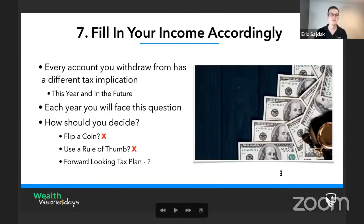Okay, and then number 7, once you've gone through all of these steps, you've maximized Social Security, you found your income target, you know how long you're going to live, you've estimated RMDs, you know your annual tax brackets. Well, now, on top of Social Security, how do you fill in your income accordingly? If you have $60,000 of a Social Security benefit and you need $20,000 more, which accounts should you withdraw from in any given year? Okay, every account you withdraw from will have a different tax implication.